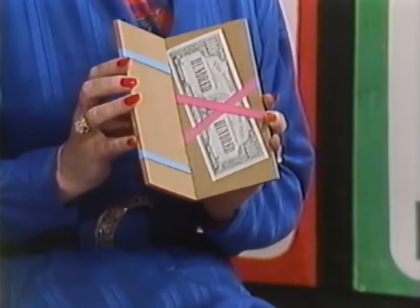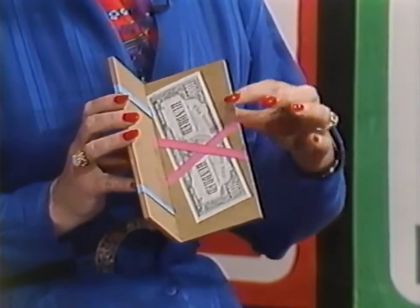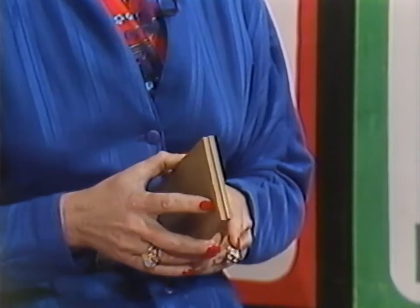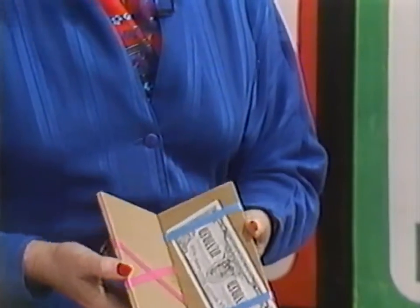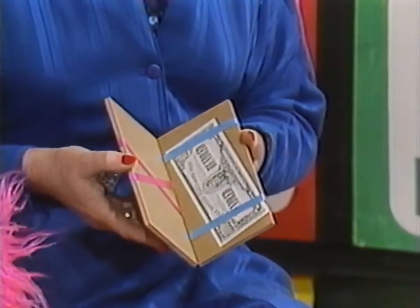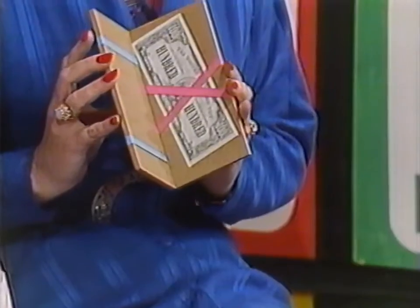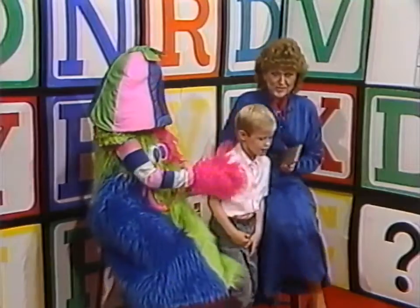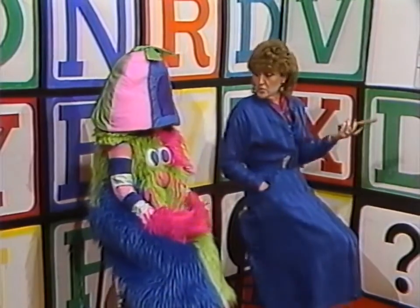Look, well, actually, it's just money. The money is behind the pink ribbon, right? Don't you agree? The money was behind the pink ribbon. You won't forget that, right? You forgot that. The money's behind the blue ribbon. It is magic. Oh, look, it's back behind the pink ribbon. Thanks, Chris. Thanks for bringing it today. Magic starts with an M.